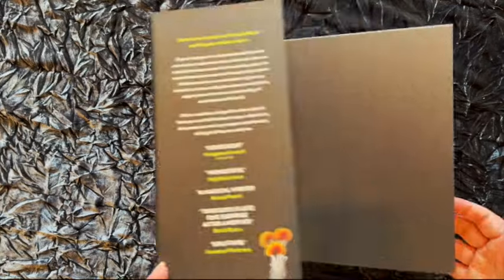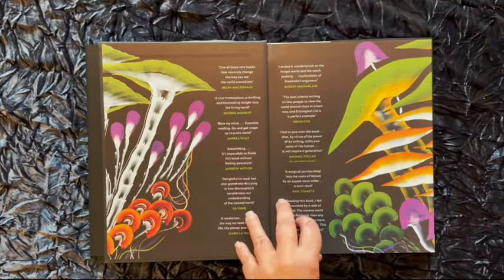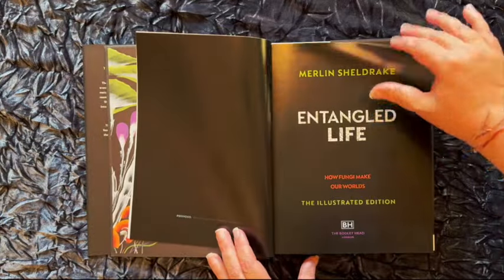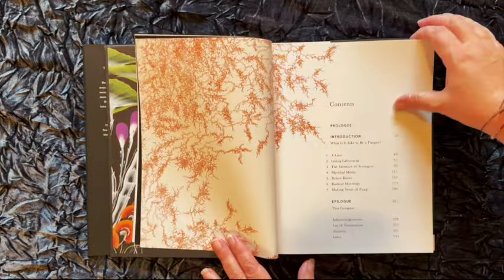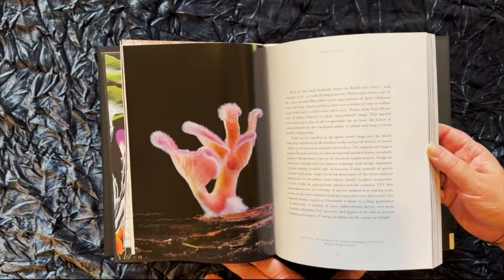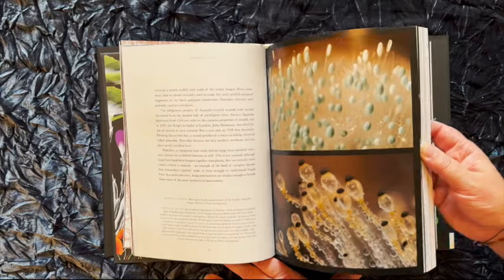This is a new illustrated edition of Entangled Life, Merlin Sheldrake's recently released fascinating exploration of the role of fungi in our world. This edition is accompanied by over 100 glorious colour photographs. It's fantastic for anyone curious about the natural world.